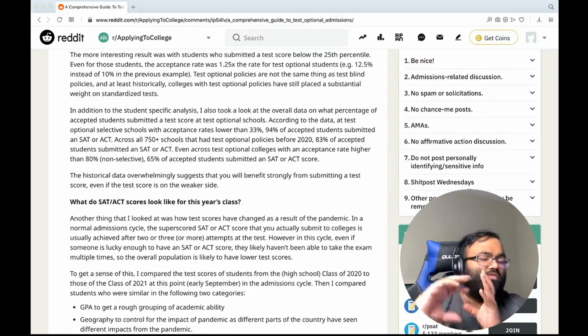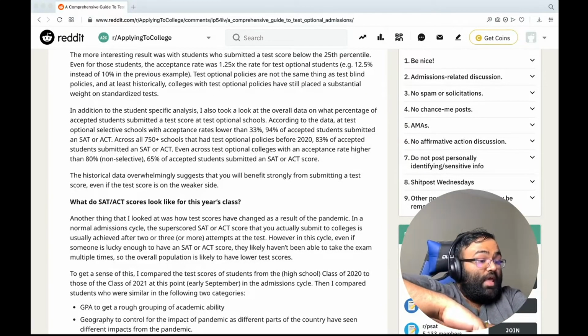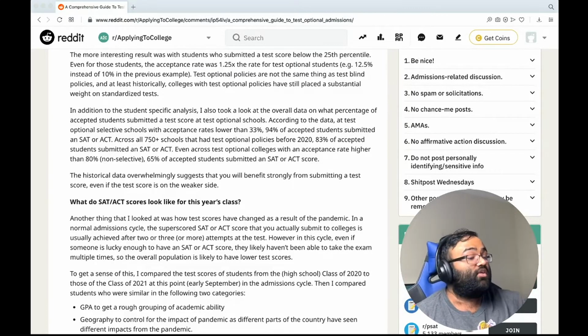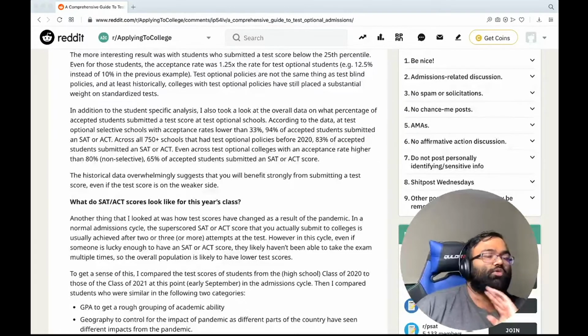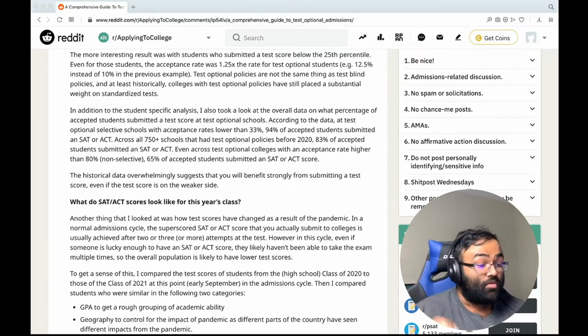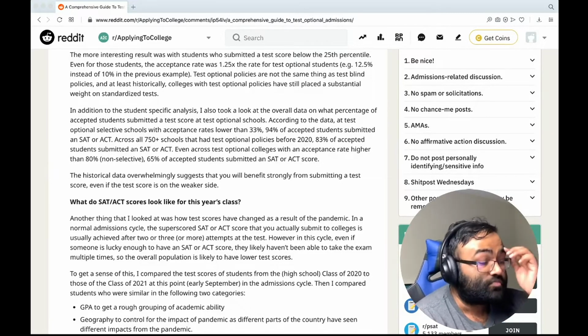Basically, to get a sense of what's going on, I took a look at the class of 2020 versus the class of 2021. I compared the test scores that each group had at this point in the admission cycle, to get a sense of how much higher class of 2020 SAT scores were than class of 2021. The reason you'd expect class of 2020 SAT scores to be higher is that the class of 2020 at this point had multiple chances to take the SAT or ACT and get a super score, or a highest score in each section combined, that was higher. Whereas in the class of 2021, even if you're lucky enough to have a test, usually it's only going to be one test that you're working with.